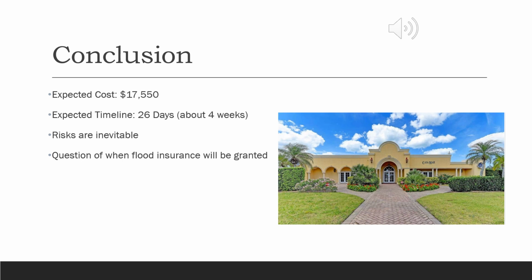Shown in the 2 pictures throughout this presentation are the actual photos of the condominium that will be the site of the renovation.